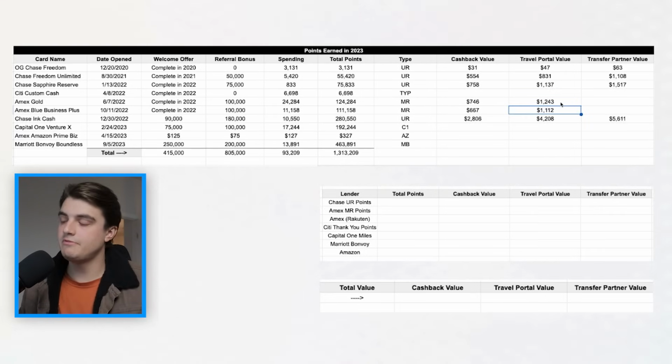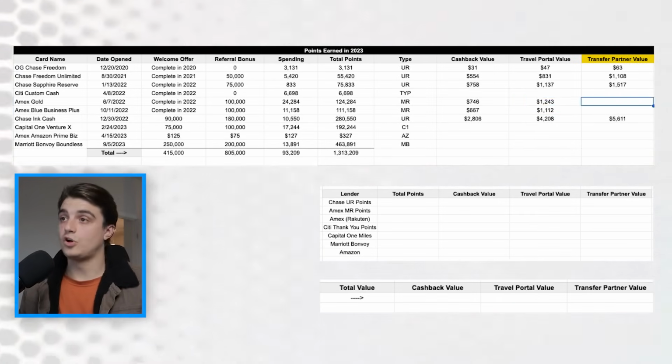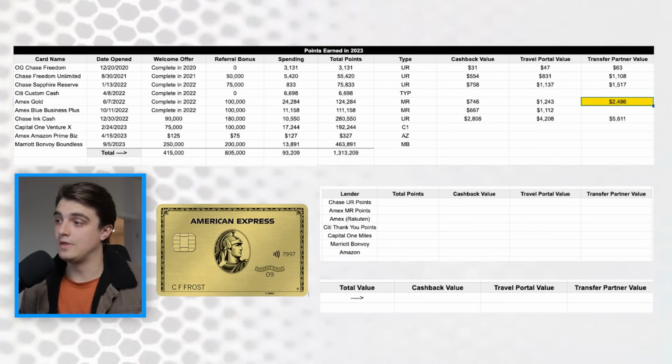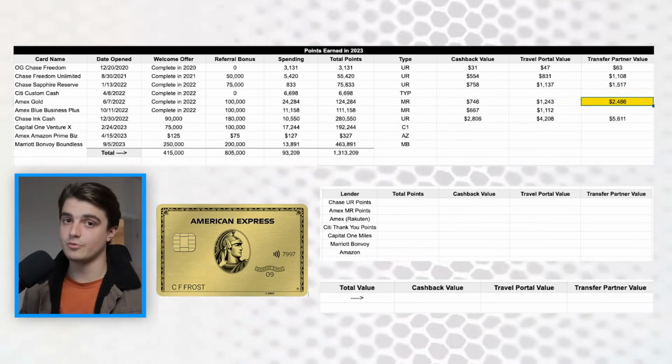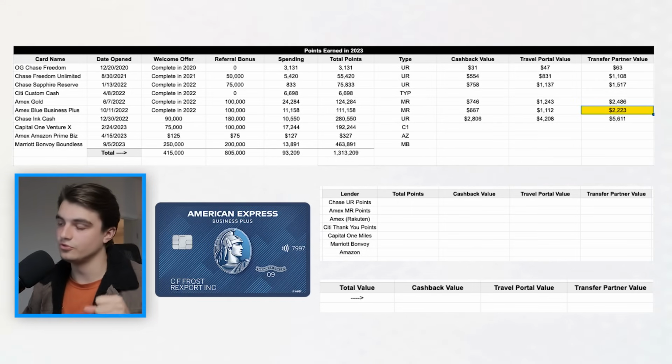So definitely not bad value here, but the transfer partner value of Amex points is where they really come into play. Starting with my Amex Gold, once again, the total points earned would net me technically $2,486 worth of value, and for my Amex Blue Business Plus, that comes out to $2,223. So that's all my Amex cards for this year. Technically, I do have the Amex Amazon Prime Business, but that's a separate kind of calculation there.